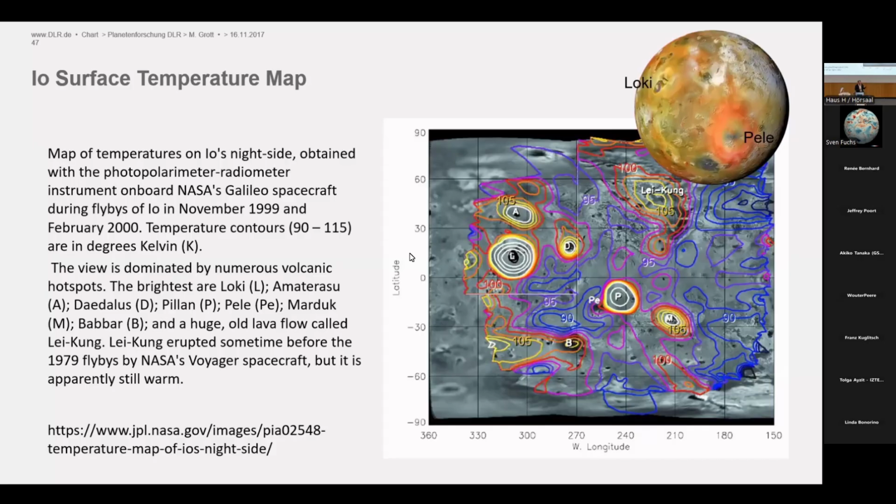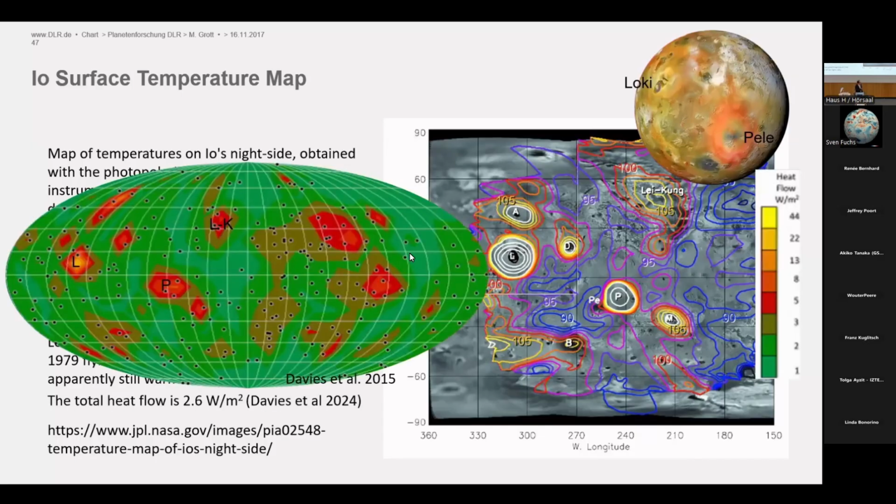So the temperature varies between 90 and 115 degrees Kelvin. And that can be converted into a heat flow map. And you see that Loki here, for instance, has a heat flow of 20 watts per meter squared. And the average value is 2.6 watts per meter squared.